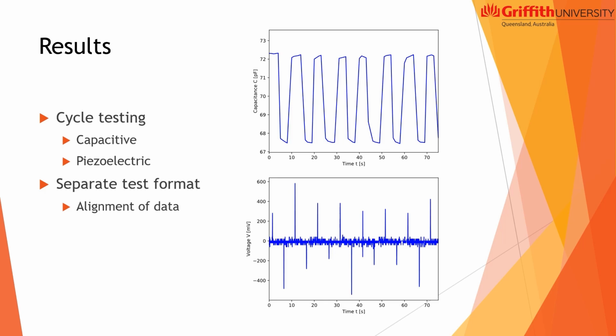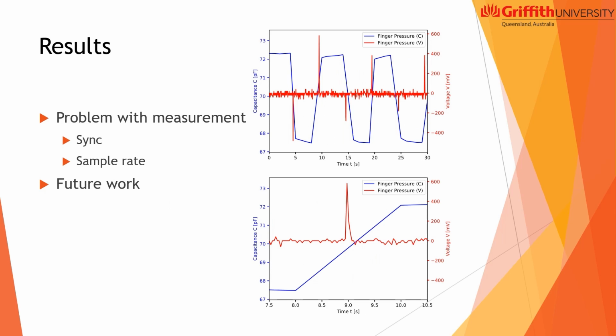One of the problems with this method of measurement is the alignment of data due to the separation of capacitive and piezoelectric measurement methods. Here is some of the data from the previous slide that has been aligned to show points of interest or grabbing events. A rising signal shows grabbing, where a falling signal shows releasing.